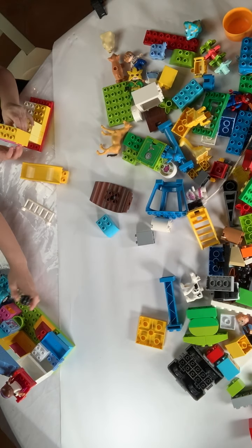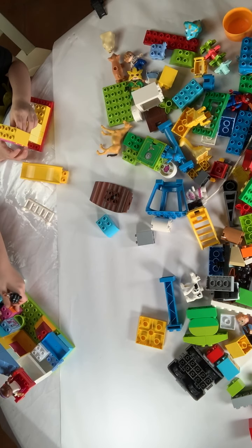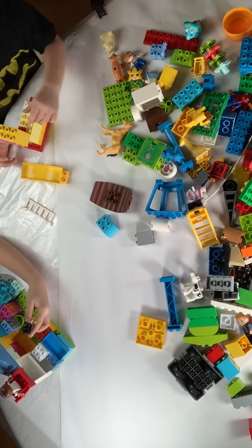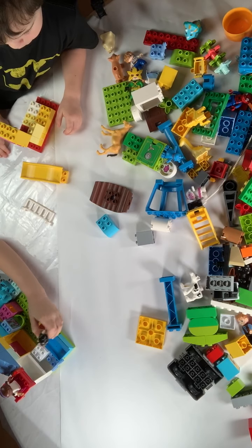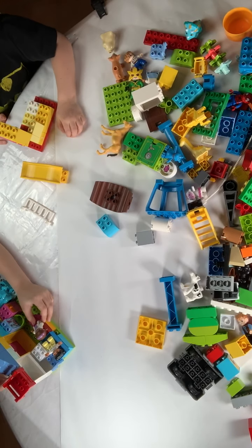Okay, let's see if there's any toys that I can play with in this dressing room. Oh, that is funny. I need to go to bed. Okay, good night, Mom. Okay, good night. I'm going to bed too.